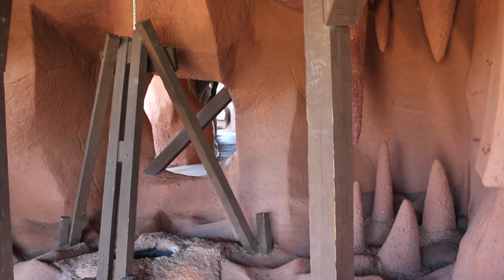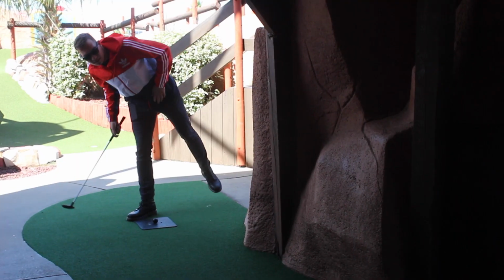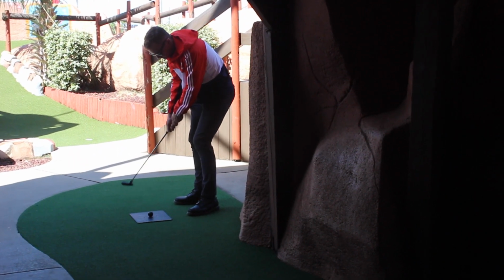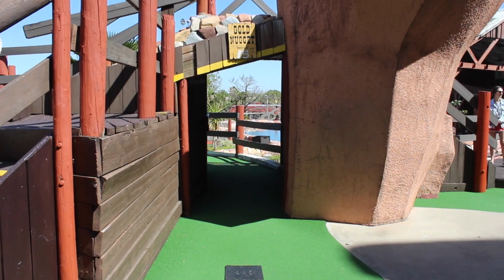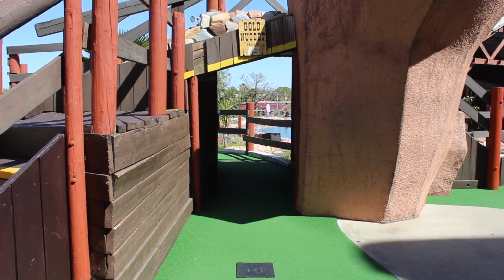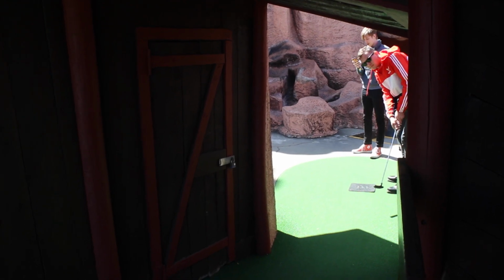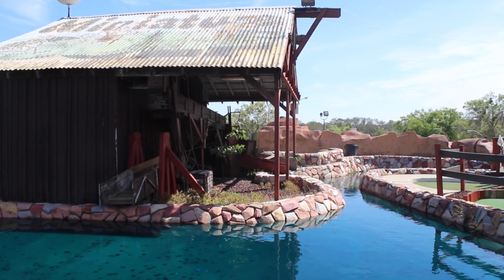And this is the extent of the cave theming here with these stalagmites and stalactites. This is one section where you can really tell that it's from the 80s. Another great example of a hole where you can't see the actual hole at the end, so you just blindly hit it through this tunnel and bounce it around the corner.